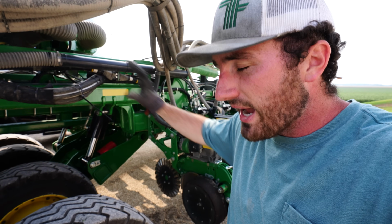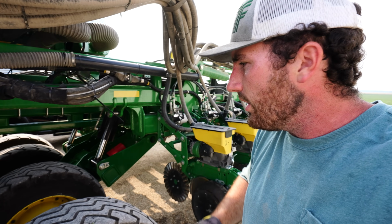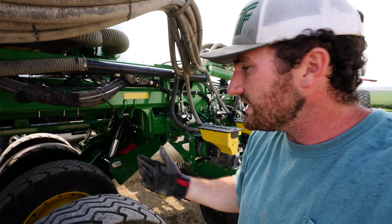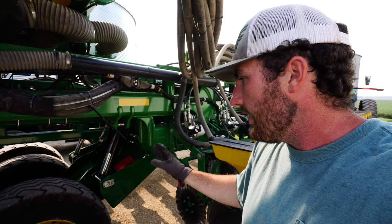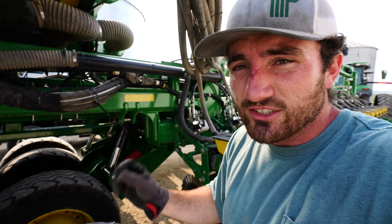A warranty job of this degree, of this severity, and of this uniqueness is actually above our local dealership's pay grade. Alliance Tractor has nothing to do with this story. I mean, they're great, their service department's phenomenal. We love working with them. The local regional corporate John Deere warranty guy came out, he looked at it, and he realized that not only was the part bent, it was actually cast wrong from the factory.